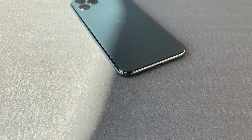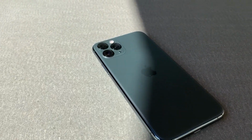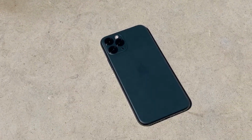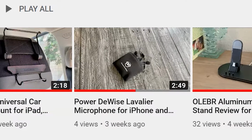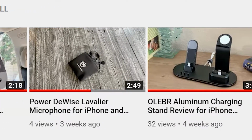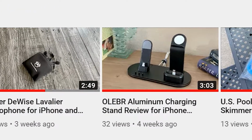The cameras have also improved video on both the front and rear cameras, including 4K 60 and slow-mo, which I have no intention of demoing. I record my YouTube videos on my iPhone, so videos after this will be shot with the iPhone 11 Pro if you are interested in seeing the examples.